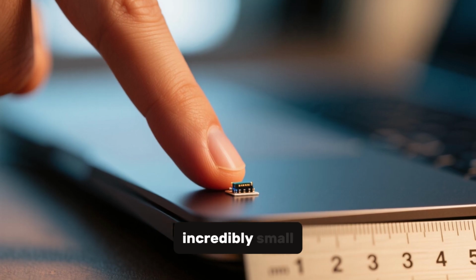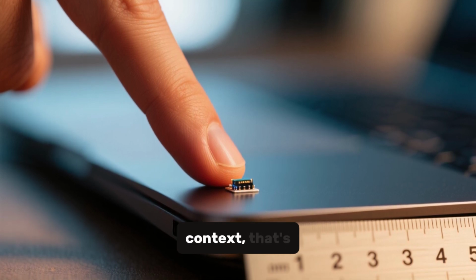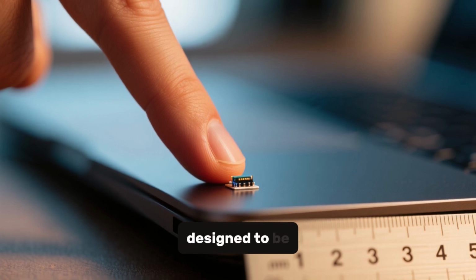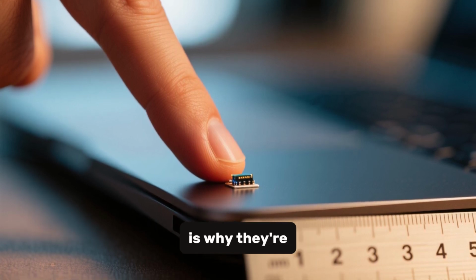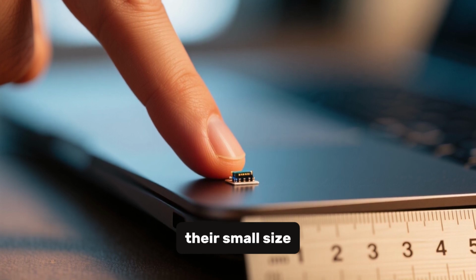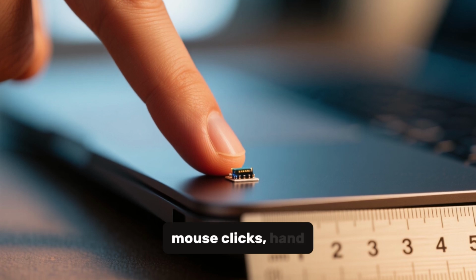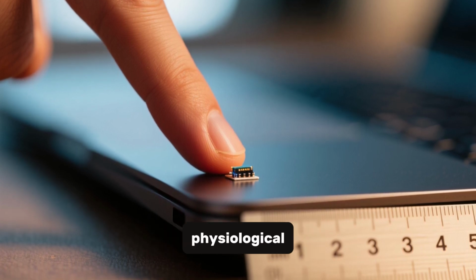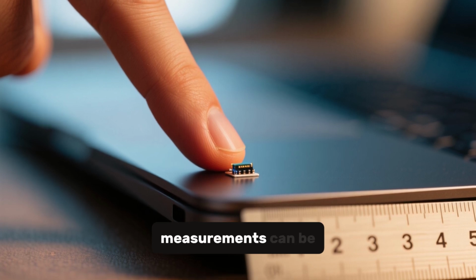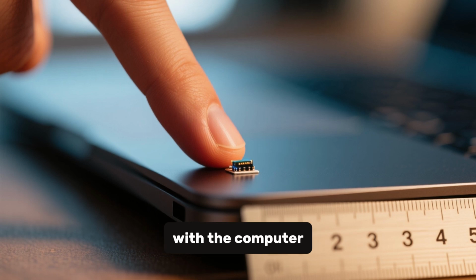These sensors are incredibly small, measuring just 2 millimeters by 2 millimeters. For context, that's about the size of the tip of your finger. And they're designed to be unobtrusive, which is why they're placed on the underside of a laptop. Despite their small size, these sensors can detect a variety of movements, including typing, mouse clicks, hand movements, and even physiological responses like heart rate and skin conductance. These measurements can be used to determine the user's emotional state and level of engagement with the computer.